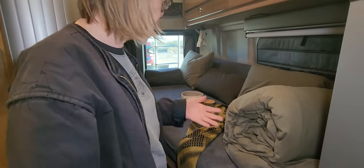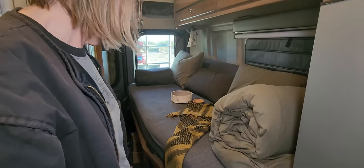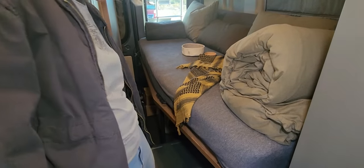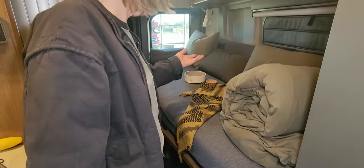Well, this is a Murphy bed. This came with the van from Winnebago. But I did modify it quite a bit by cutting it shorter. This originally came all the way to here, and it would sleep two. I'm by myself. I sleep one.